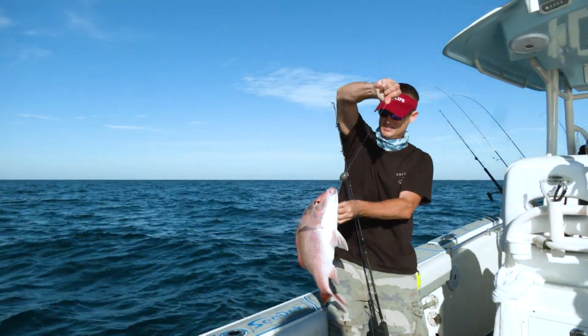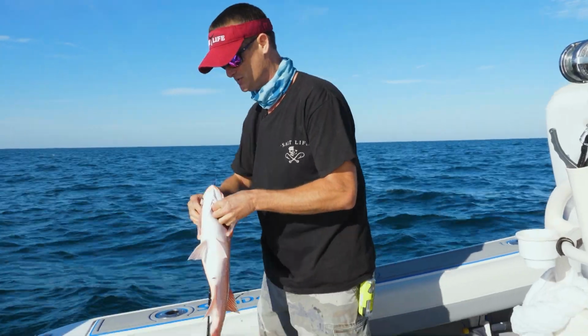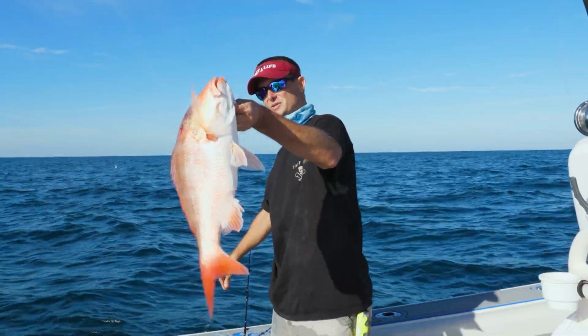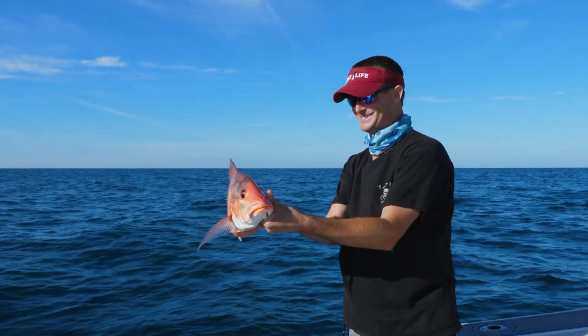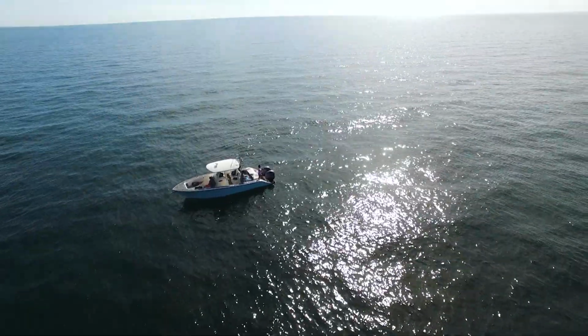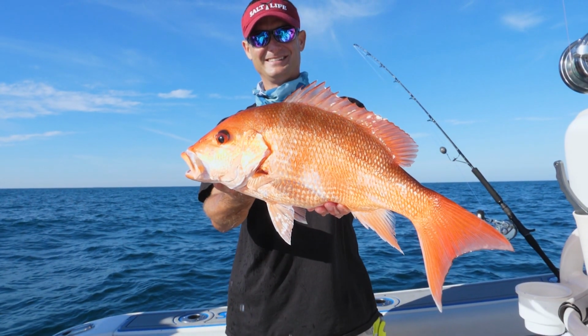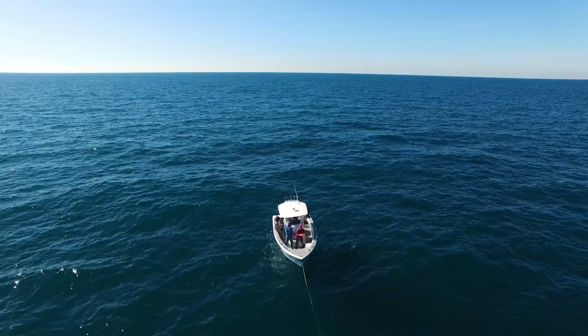Good fish, one of the tastiest fish out here. And lucky for him, he's also out of season, just like the amberjack. So this one's gonna go back. There it is. Pretty fish, real pretty fish. My favorite part about fall fishing is that you don't have to wait around for the grouper bite.